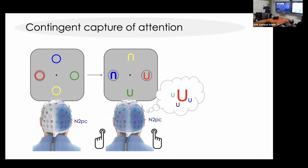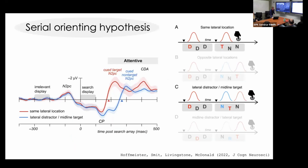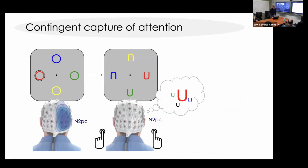Okay, so once they find the red thing, and I've learned this from Vince, it's a dual stage process. First step, find the red thing, found it. Okay, is the gap on the top or the bottom? You still have to do that process. So you get an N2PC, and then you get a second hump, which is related to the identification stage, that second stage. Found the red thing, that's the first hump, the N2PC. Where's the gap? It's on the top. That's what people sometimes call the contralateral delay activity or something like that. It's the second negative hump.